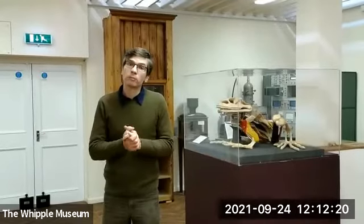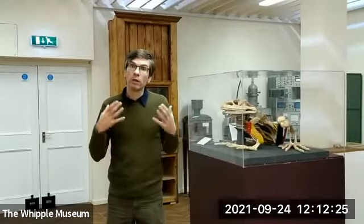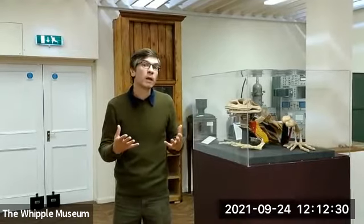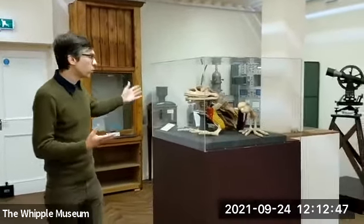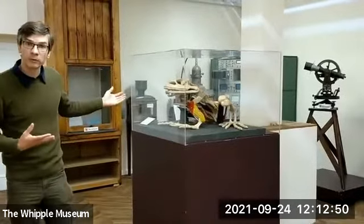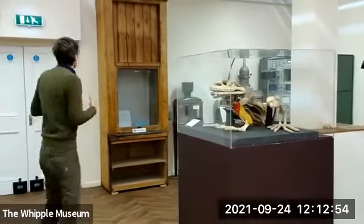Hello, and welcome to the learning gallery. This is the space in which our learning coordinator teaches classes with school groups that are visiting. It's also a public gallery space where we focus on some of the materials that we have in the collection that specifically relate to the education of science. So we have a range of materials for teaching and learning, things like this wonderful model of the frog, which was used in the zoology department to teach students anatomy, and also rare survivals.